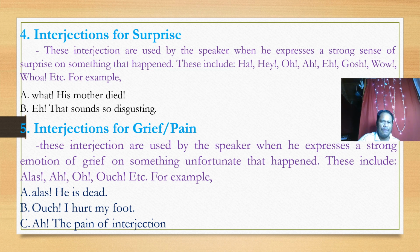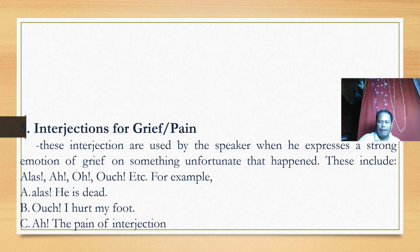Next, we'll go to number 5: interjections for grief or pain. These interjections are used by the speaker when he expresses a strong emotion of grief on something unfortunate that happened. This includes alas, ah, oh, ouch. Examples: Alas, he's died. Ouch, I hurt my foot. Ah, the pain of injection. And that is interjections for grief or pain, number 5.